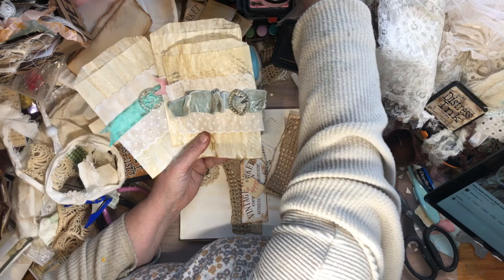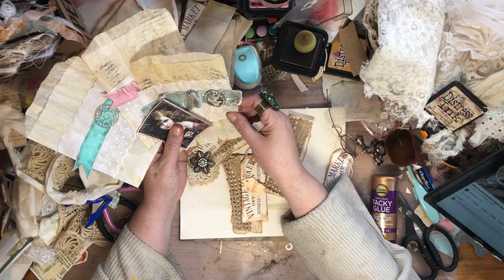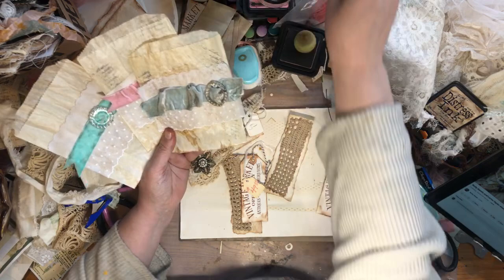Look, with the little photo. Oh my gosh, you know what I'm saying? And we can somehow stick it in. Somehow I gotta get the photo in. We gotta figure this out, because this is too cute. I can tuck it behind. I gotta do it. But anyways, I could go on and on showing you guys all my stuff.